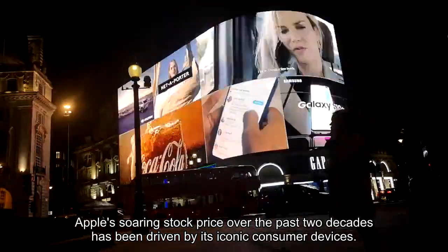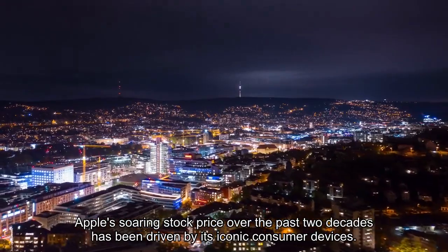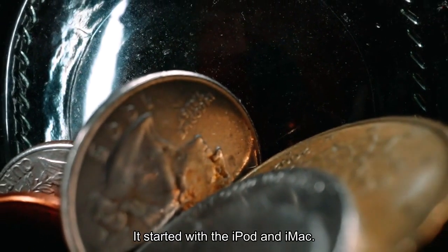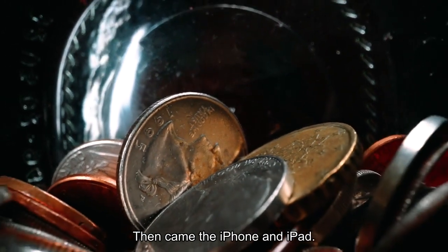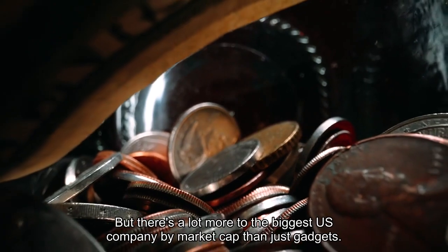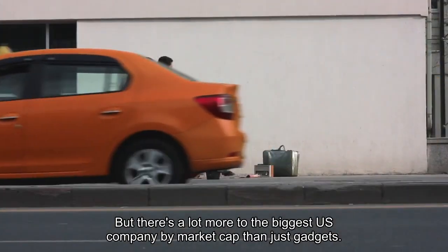Apple's soaring stock price over the past 2 decades has been driven by its iconic consumer devices. It started with the iPod and iMac. Then came the iPhone and iPad. And more recently, the Apple Watch and AirPods. But there's a lot more to the biggest U.S. company by market cap than just gadgets.